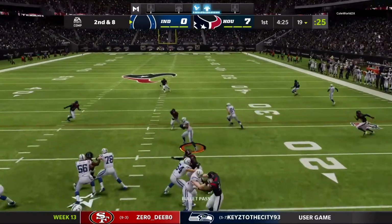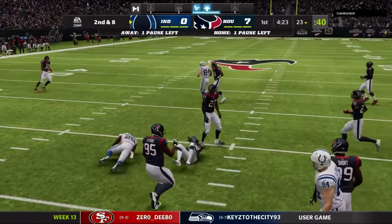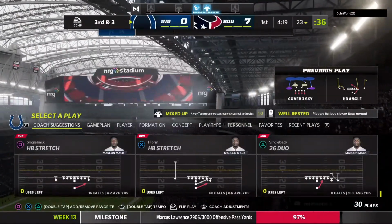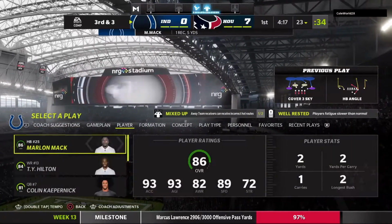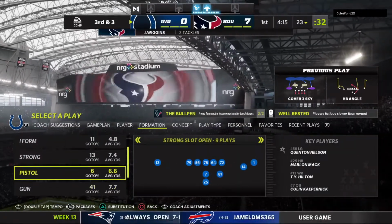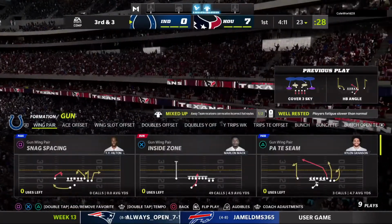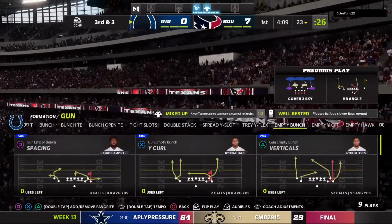Here's Kaepernick to throw. He dumps this off to Mack, and they'll get him down here at the 23. It's a gain of 5, and it'll be 3rd down. And I like the idea here. Get the ball in his hands, even if it's in the passing game. 3 catches a week ago, and he does a nice job here to pick up yardage.